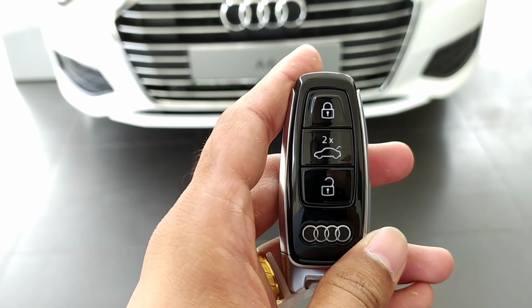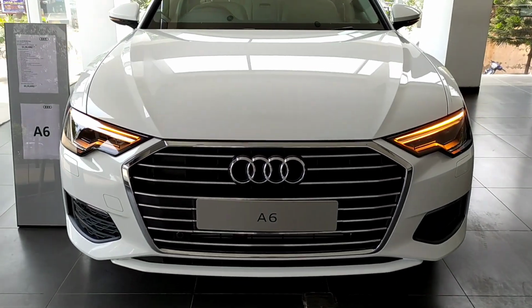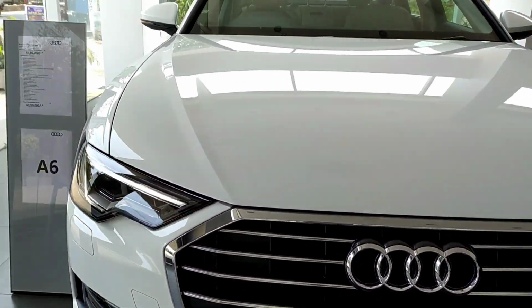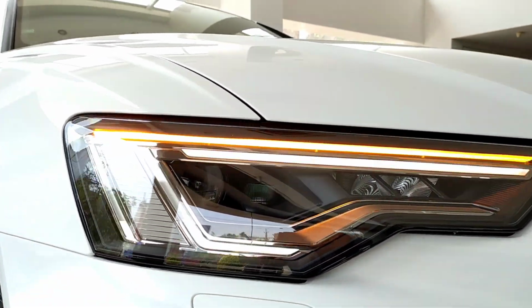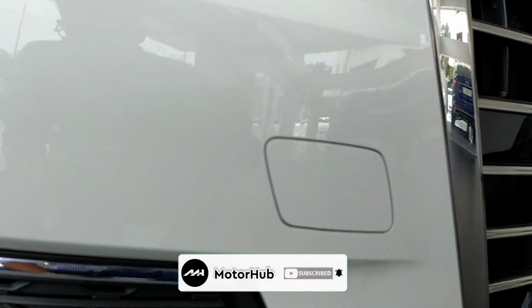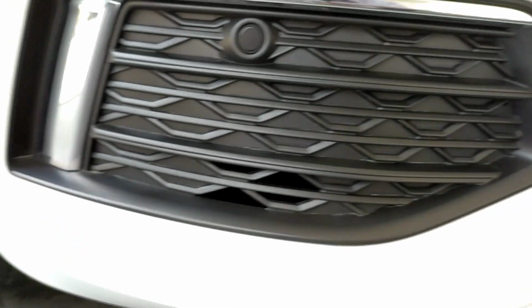This is the key of the vehicle, which is finished in chrome, and it gets remote lock unlock along with boot release function. Up front it gets this massive chrome grille with Audi logo, which looks quite elegant. And this is the full LED headlight unit, which Audi calls matrix LED headlights. It also gets projector for the low beam. Down here you get the towing hook of the vehicle, front parking sensor with chrome inserts, and the car looks very beautiful.